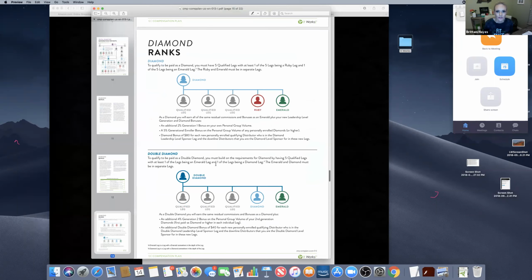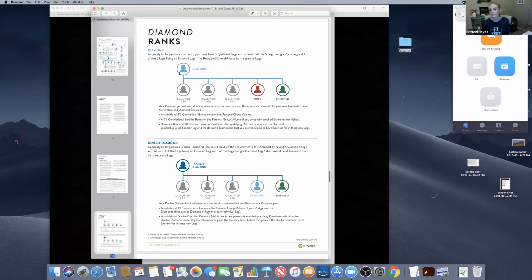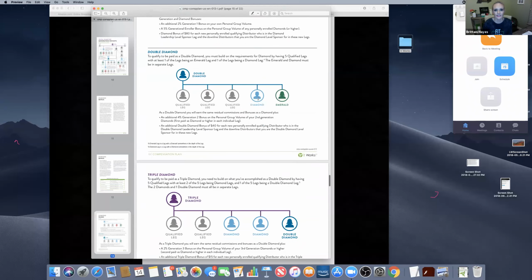Okay. So this just kind of shows what you need to promote, which I think most of you guys know, but just in case there's someone new on here and they're curious, to go diamond, you need a ruby and an emerald, and you need 3 people on your top line that are qualified legs. So that's kind of why you heard me say earlier, rubies make diamonds. Once you go ruby, it's 3 other rubies that make up a diamond. Why do I say 3 rubies? Because you have the ruby right here, and then this emerald is 2 rubies. So 3 rubies make a diamond. And then a double diamond is a diamond and an emerald.